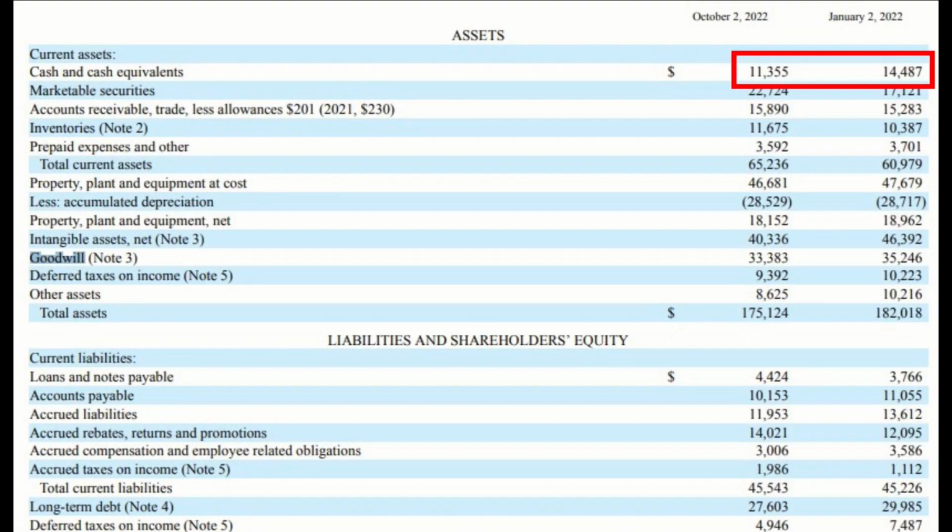Looking now at the balance sheet, we can see that they have a cash position of $11.4 billion, which is down over $3 billion from the beginning of 2022, but we can see that they have converted all of that cash difference and then some into marketable securities, which are up over $5 billion since the beginning of the year.